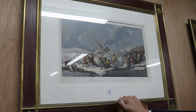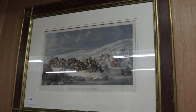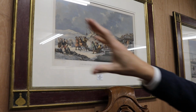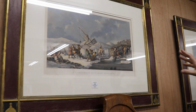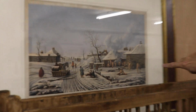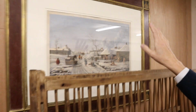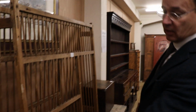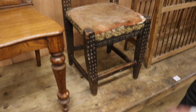These are coloured aqua tints. I would imagine round about 1800, and they're cutting ice. And then when we finish cutting ice, they're in the Russian baths, so they're all naked in the snow, like little snow elves or what have you. Kind of fun, those. They're French. They're lot for £1,000.